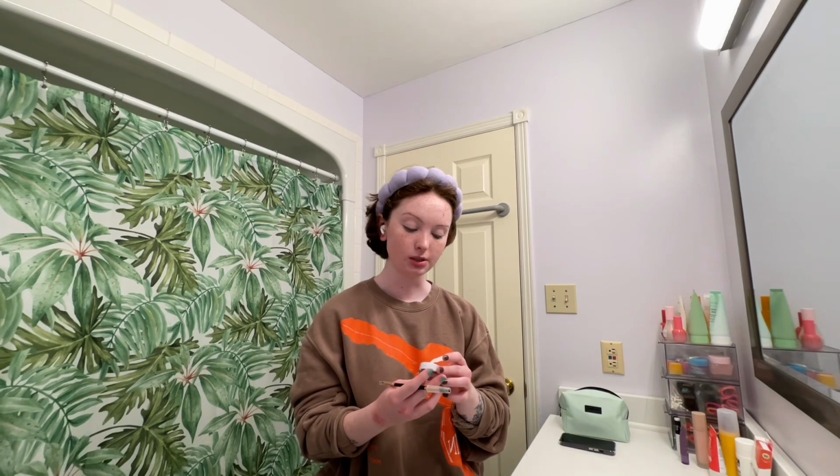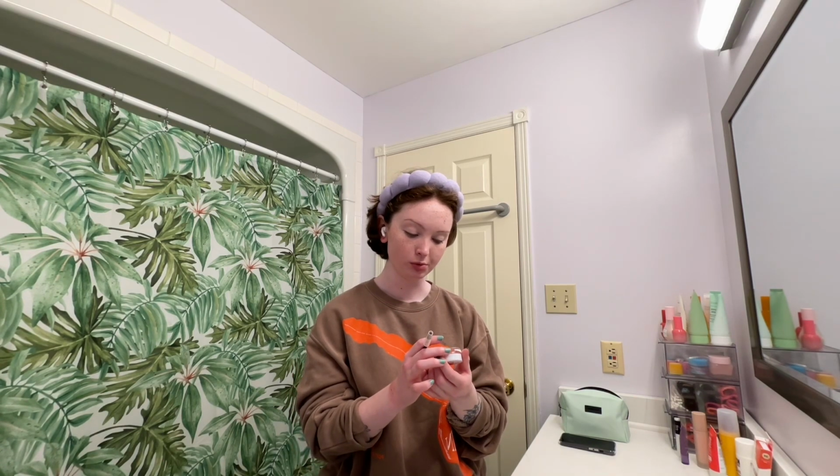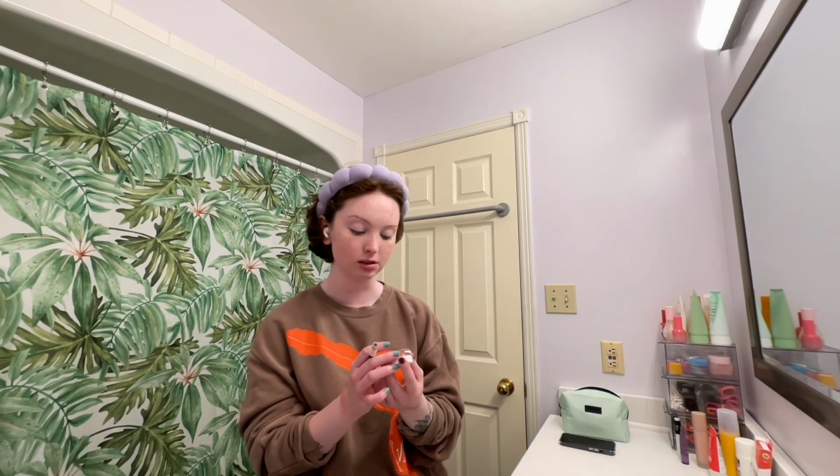Okay, so for the next part, I like to do my eyebrows, because that way I don't wreck anything that I choose to do down here, like blush or bronzer. So we're going to be using Quo Beauty Sculpting Brow Pomade in the shade light brown. And then I'm using the Anastasia Beverly Hills brush number 12.